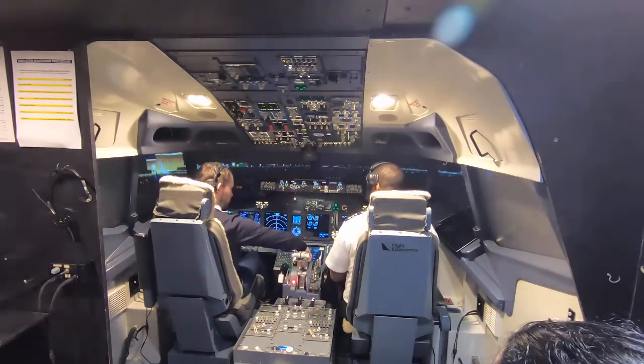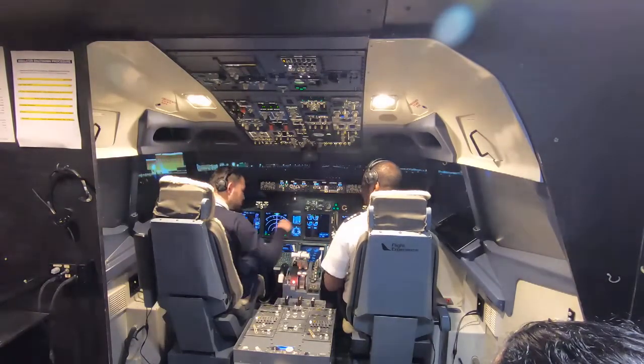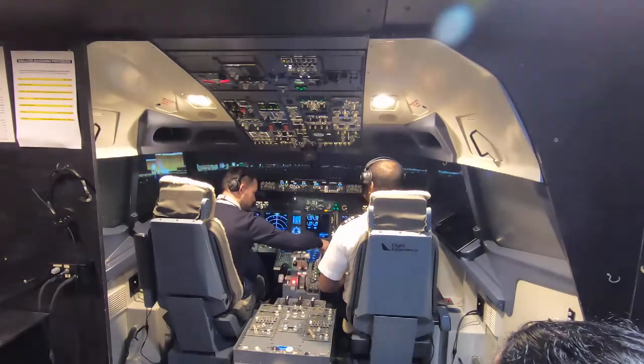All right, you know about the flaps? No need to explain the flaps. Yes, very correct. So pull them up, down, and up again. That's it. All the way to 5.